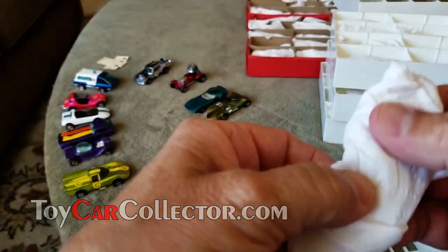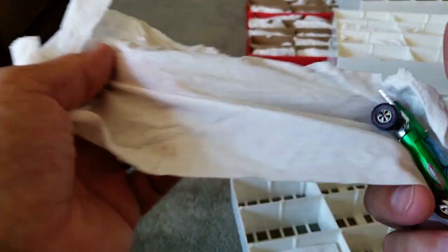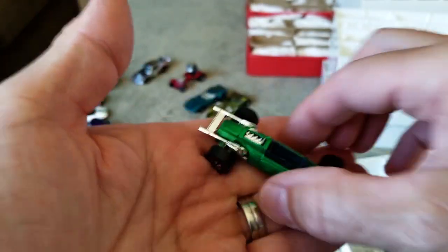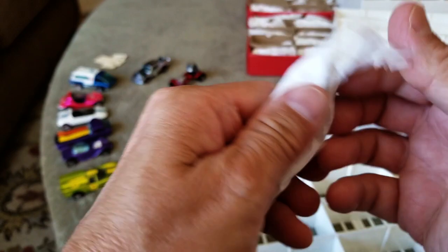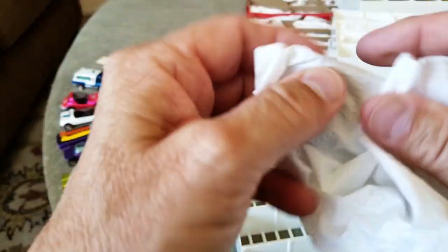I'm thinking, let's see, single pipe, double pipe, Indy Eagle. There she is, green, Indy Eagle. Very clean. All right, that's almost the first 12 in this collection. What's next? Oh, supposed to guess, come on, McLaren.